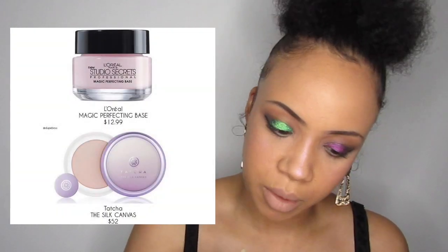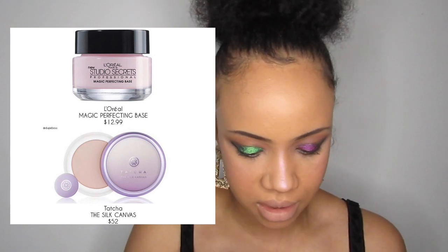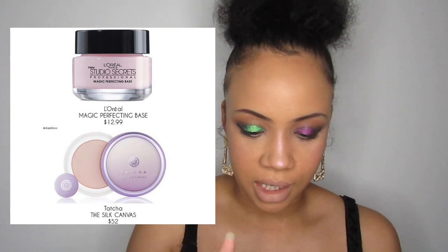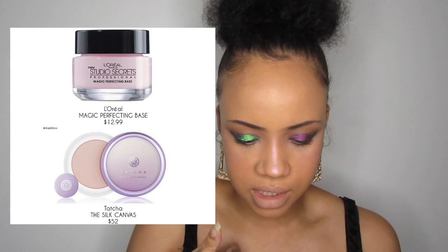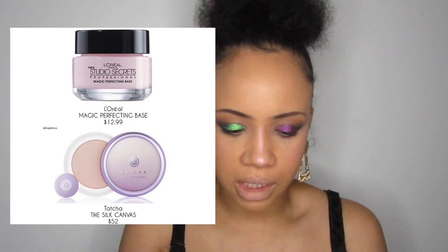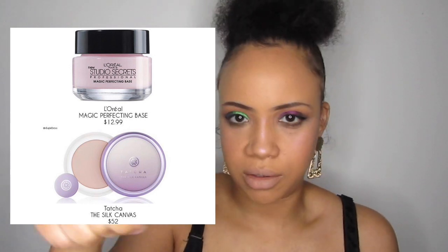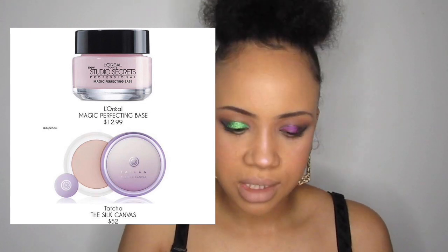Alright, so first we have the L'Oreal Magic Perfecting Base, which is $12.99, and the Tatcha Silk Canvas, which is $52. Woo, that is a big jump. I've never tried either of these, but from what I remember, the Silk Canvas is like a cream base or something? That's why I got that little purple circle thing there, so you can scoop it out. So I'm assuming that they are both the same kind of consistency.